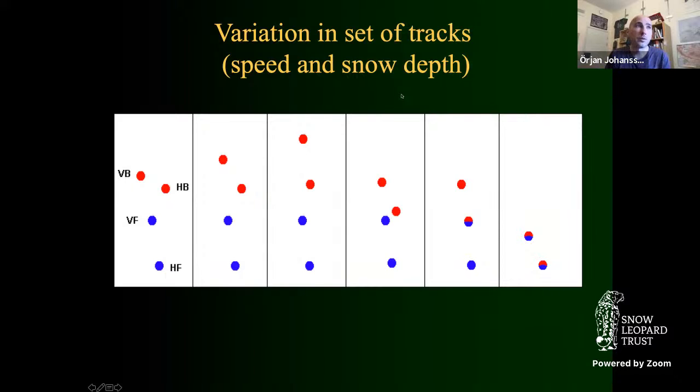And they can even put both back paws in the front tracks. So you only get two tracks in each set.